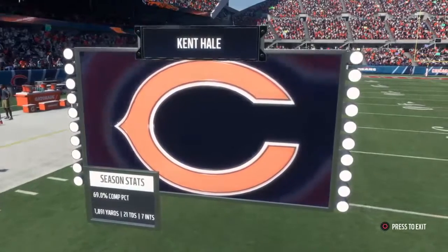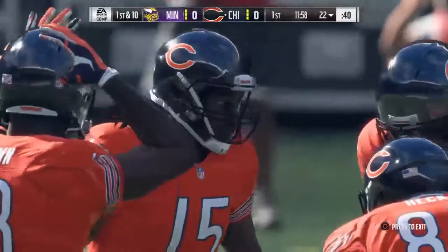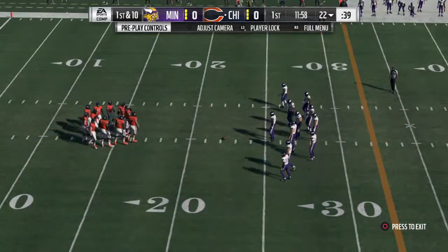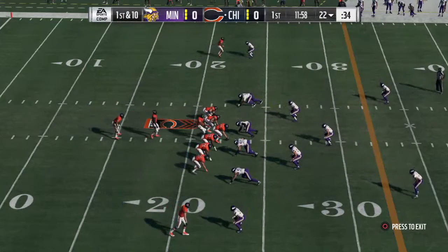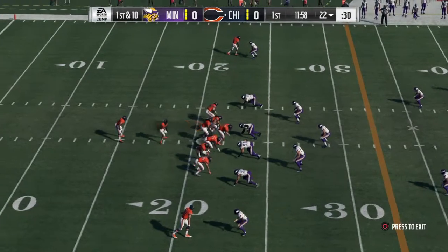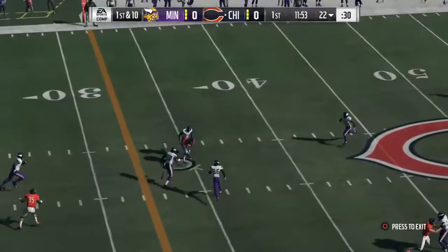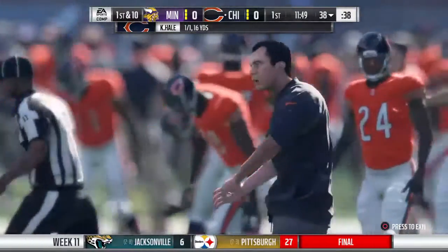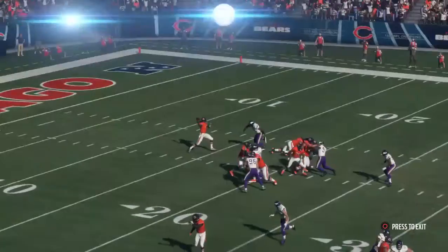And here's a look at their leader, standing 6'4". Throwing on first down. Hale. Over the middle here to Brown. And they're able to get this one across the 35. 16 yards on the game's first play and a quick first down.